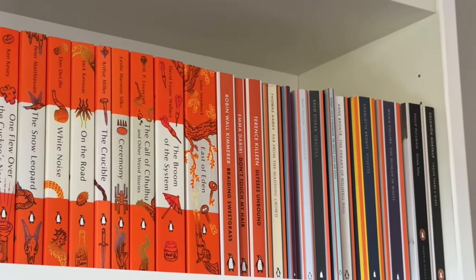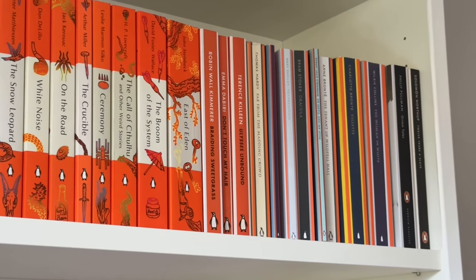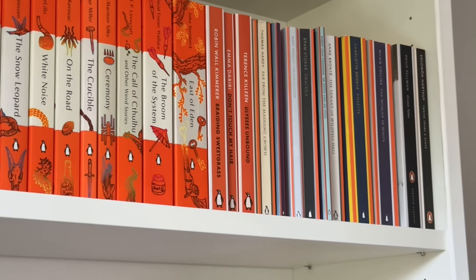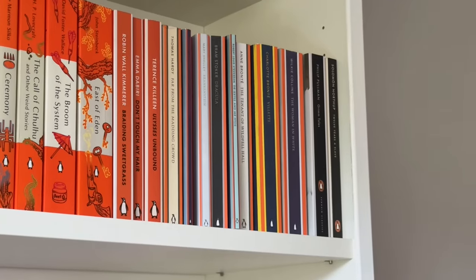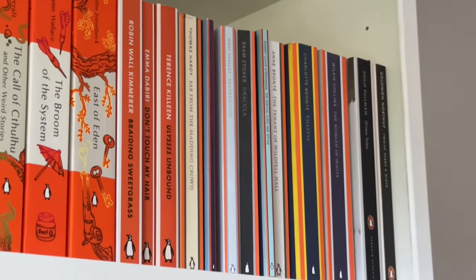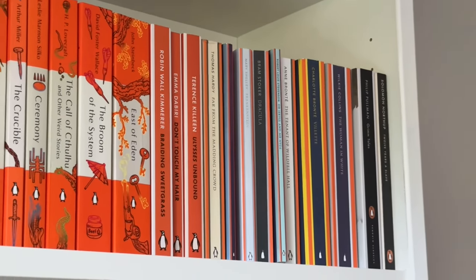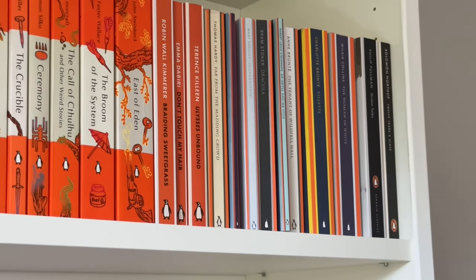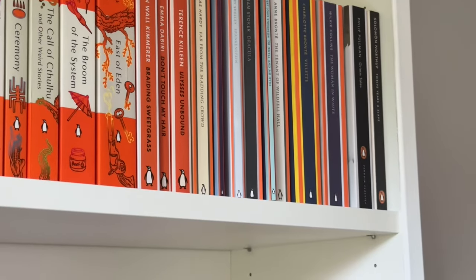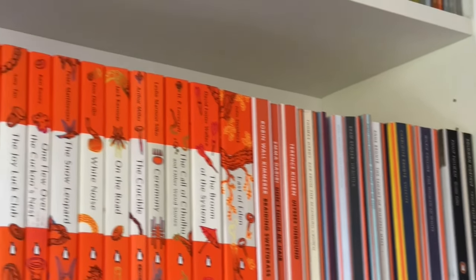And then I've got the small section of Orange Spines that are non-fictions, I believe. Yep, they're non-fictions. And then I've got my Penguin English Library spines over there. I absolutely love this style of Penguin books, these English Library books, mainly because they're kind of like those floppy paperbacks. I don't know if you guys have seen that, but I absolutely love that about that selection, and I'd love to get a lot more of those.